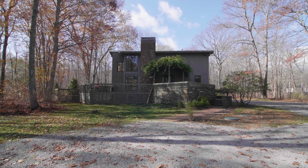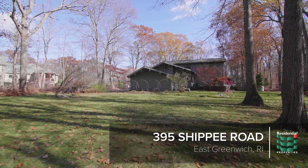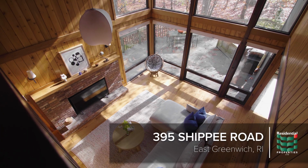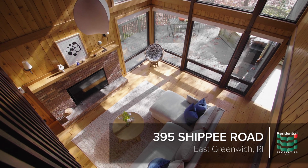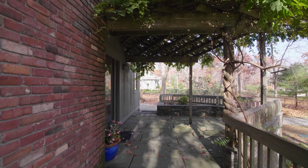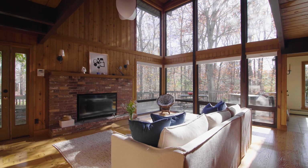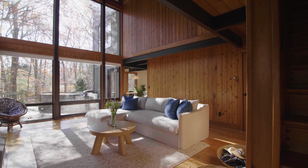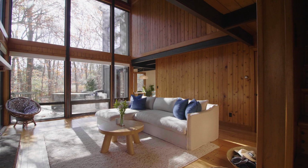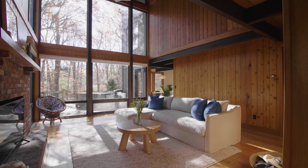With 4 private acres, this stunning Lindal Cedar home in East Greenwich provides a functional and flexible floor plan ideal for any lifestyle. Beautifully integrated into the natural setting, you approach the entry and step into a double-height foyer. Steps lead up to the sun-drenched 2-story great room featuring a wall of glass and a custom brick fireplace.